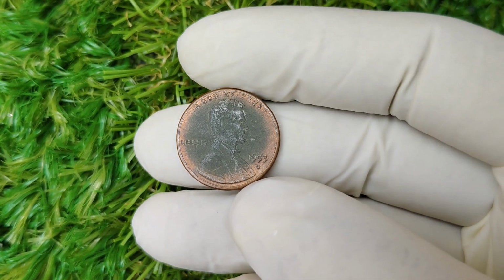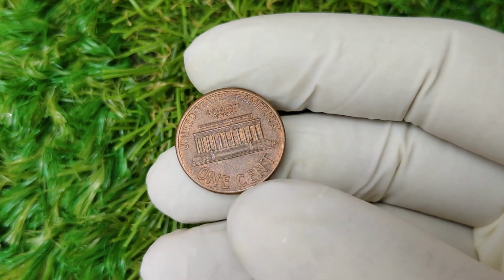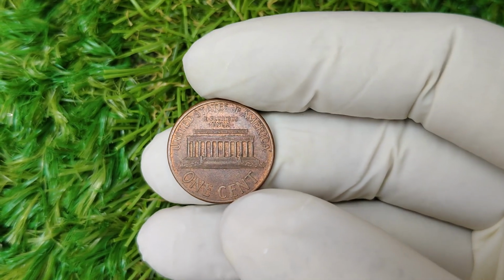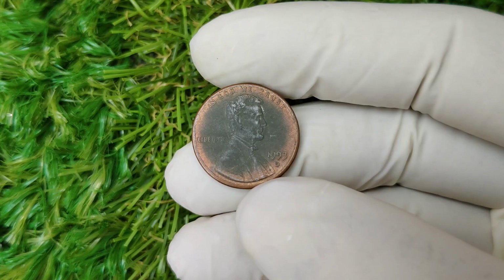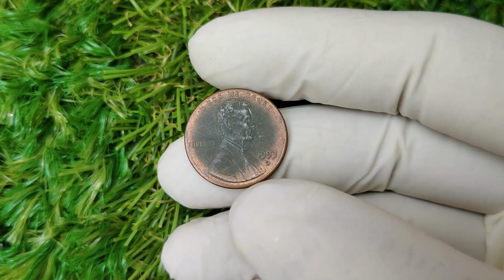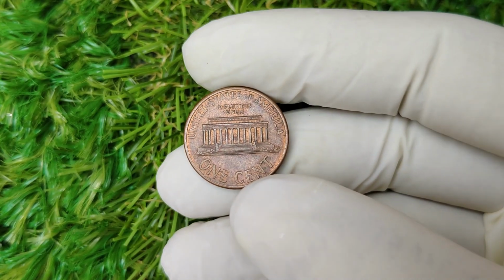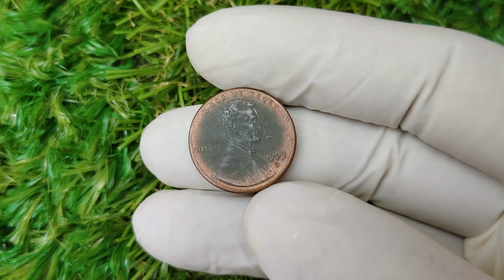Let's start with a bit of background. The Lincoln cent, or the penny as most of us call it, has been around since 1909. It was created to honor the 100th anniversary of President Abraham Lincoln's birth and is one of the longest-running coin designs in the United States.